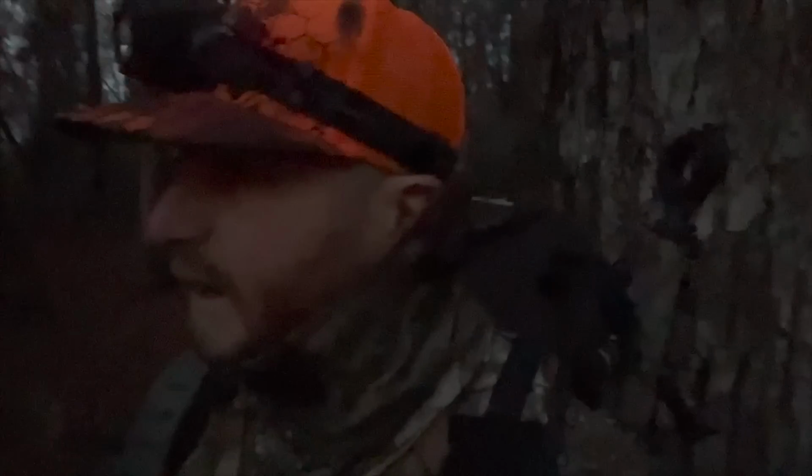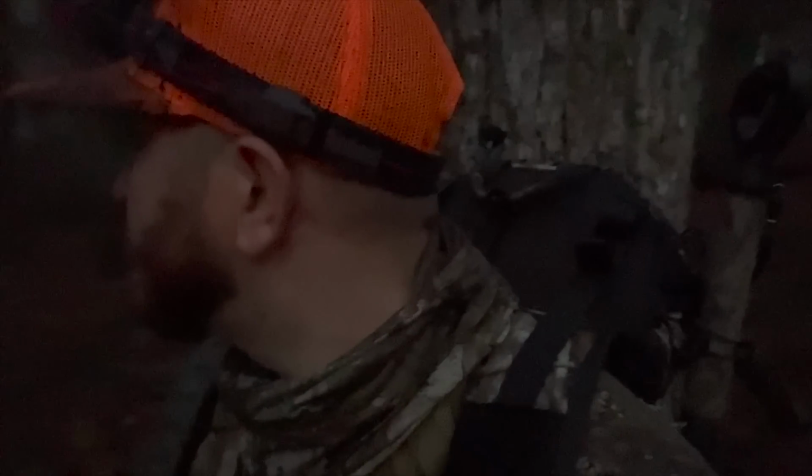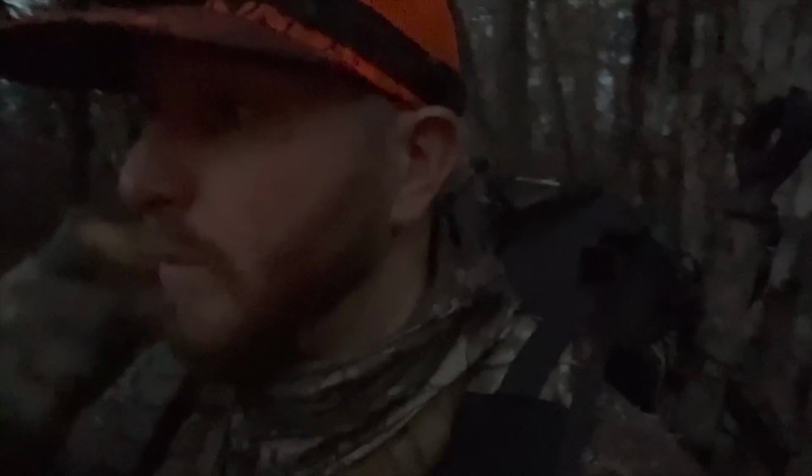Alrighty guys, good morning. It is 2 days later. Yesterday, it rained all day long. You might be able to hear some of the raindrops still falling around us. But these next 3 days, it's going to be beautiful. Today's the last day of muzzleloader season, so I've got the smoke pole with me. And then tomorrow and Sunday is opening rifle.